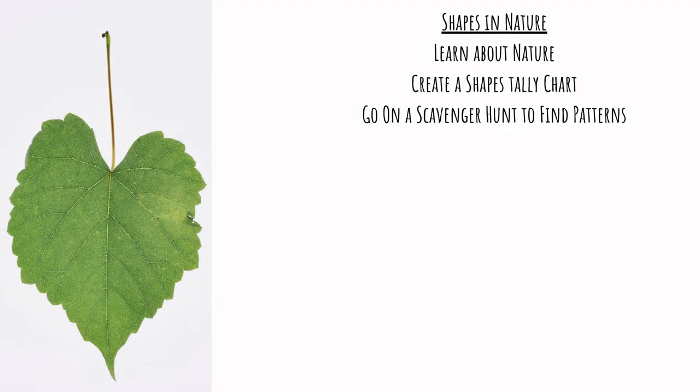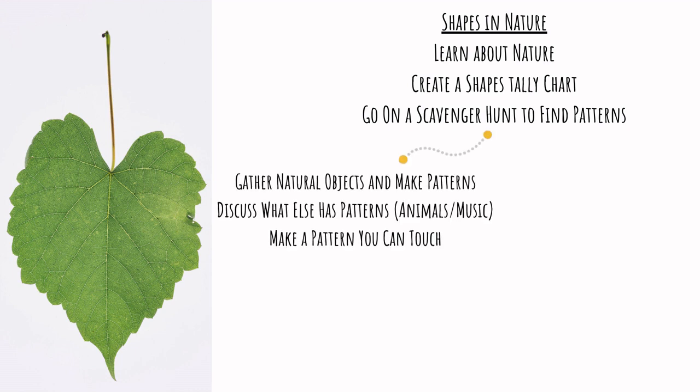So for this video, I am breaking down the Shapes in Nature badge for daisies. To earn this badge, Scouts will have to learn about nature and the shapes and patterns that are found throughout the living world. They'll create a tally chart to document the shapes that they find and go on a scavenger hunt. Daisies will then have to create a pattern out of natural objects, discuss what other things might have patterns such as animals or music, and then create something that has a pattern they can touch.